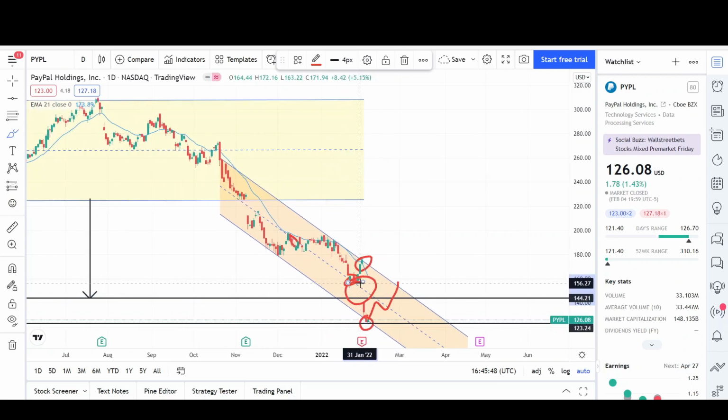And you can see that we could probably pull back this far, and maybe not. I'm expecting it to pull back to the 150 level, to the 157 level, to fill in this gap. But even then, I'm still expecting maybe a double bottom before continuing higher.